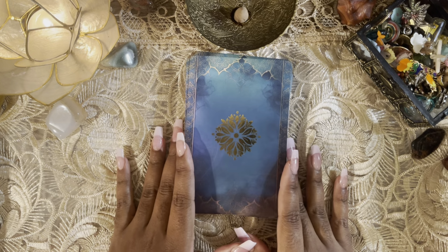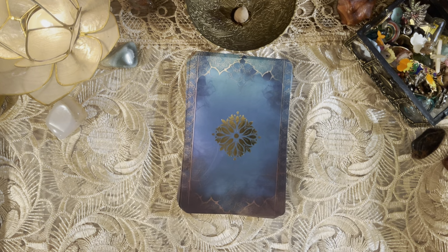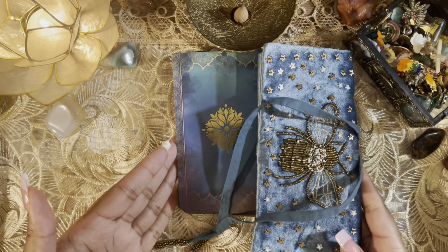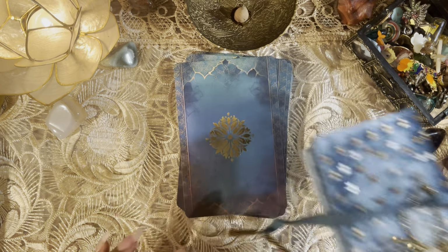It's really powerful. And I think I'm going to do a lot of great work with this deck. By the way, this bag that I purchased looks like it would be a perfect match for that. So that might end up being the bag that goes with it.